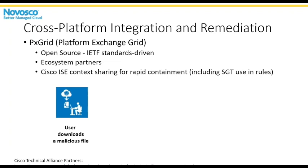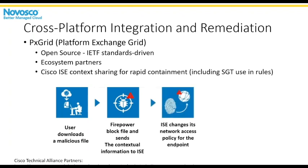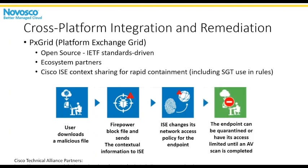What I've got here is a little example of how pxGrid might work for what they call rapid threat containment, utilizing Cisco ISE across the threat grid, but other products can achieve this as well. A user downloads a malicious file. Firepower sees that, blocks the file, and sends the contextual information to ISE or to another vendor. ISE takes this information and changes the policy for the endpoint. ISE being network access control software, it changes the network access policy for that endpoint, and then we can set that endpoint to be either completely quarantined or have limited access.